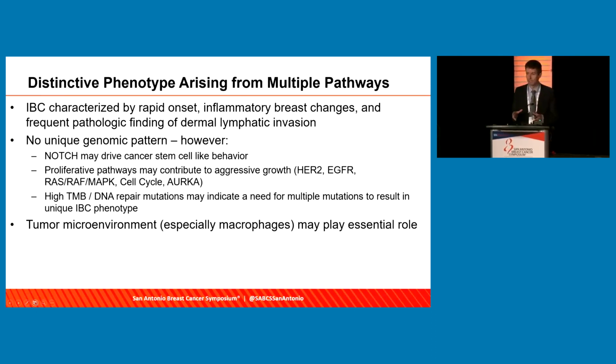We know that brain metastasis in breast cancer occurs more commonly in HER2-positive and triple-negative breast cancer, and so there must be some biologic tropism to this effect, but it can also be the endpoint of any subtype of breast cancer, and I think this is similar with inflammatory breast cancer. You have a common clinical endpoint of rapid growth, inflammatory changes, tumor emboli, that's the potential result of multiple different biologic pathways. There's not a single unique genomic pathway to inflammatory breast cancer, but there are some interesting findings that may underlie its biology.